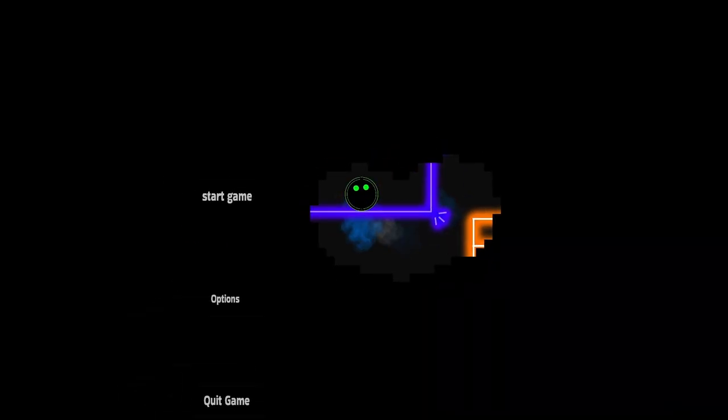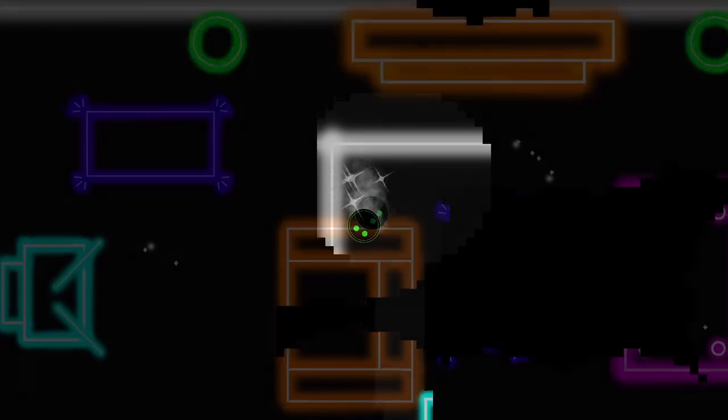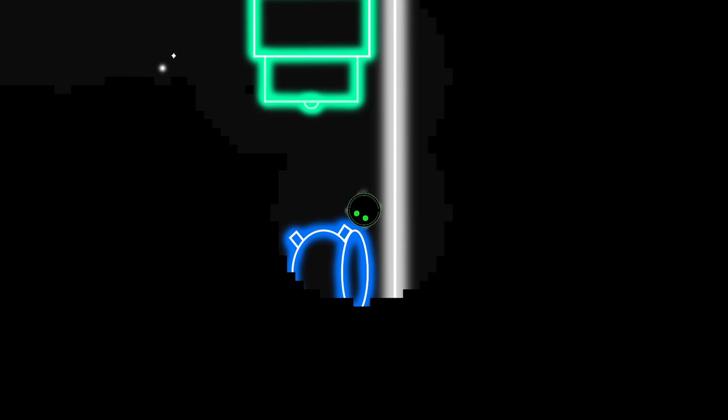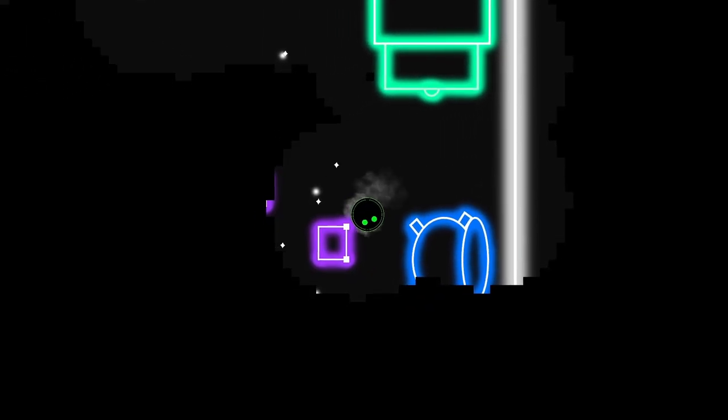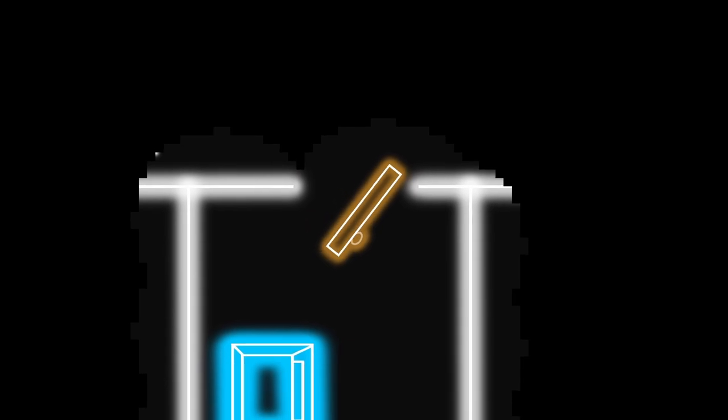Cooper's Cleanup. I love this interactive main menu. We are a Roomba that learns the area as it goes around the house. I like to go around the corners so that way I can see the layout of the map better. In this game, you have to find the sparkly dots to open the next door and continue on.